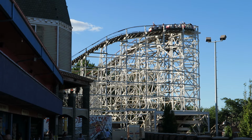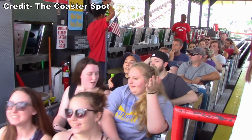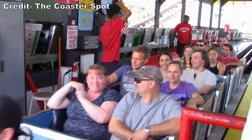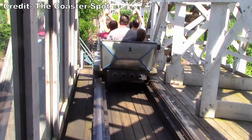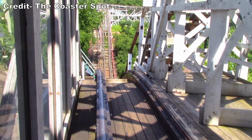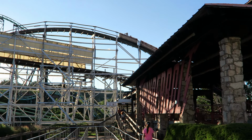It often runs 2 trains, each holding 24 riders. The restraints are simple to check, and there are separate load and unload platforms. If the ride does have a lengthy wait, it is included in the park's paid Speedy Pass Skip the Line system. This allows you to bypass the switchbacks and proceed immediately to the station.